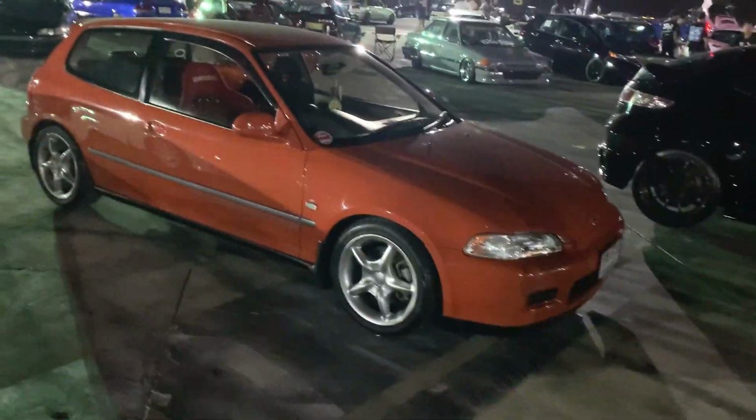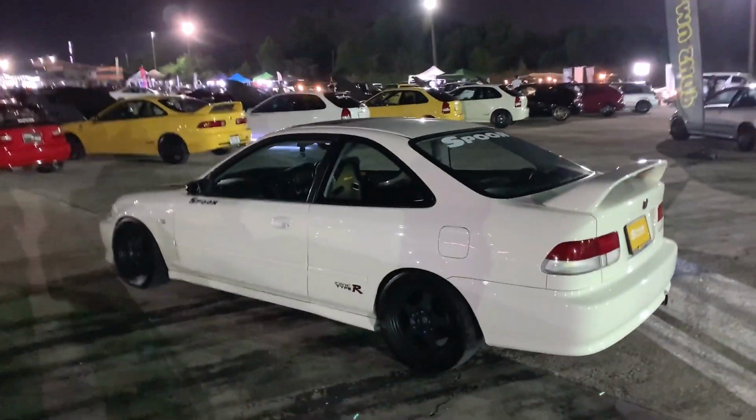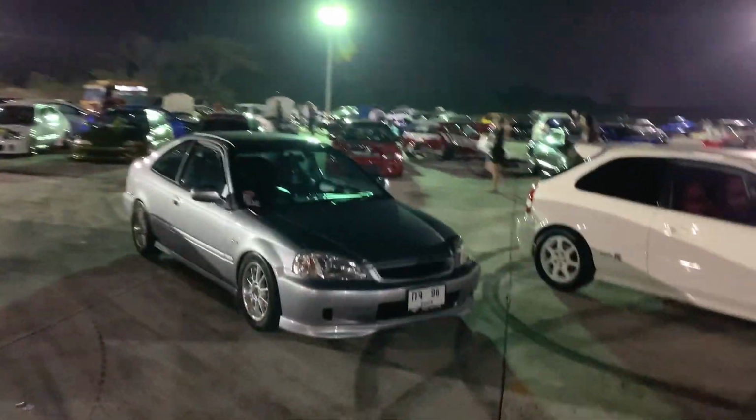The rims are very 90s style lah. Here we got EK coupe, spoon style. Got spoon bucket seat, spoon rims. Okay. There they have a track, you know. You can go and test your car on the track there. Cause we are in a speedway actually, so you can just go for free lah. But I'm not gonna bring the HRV lah.